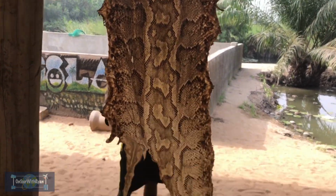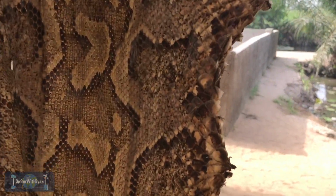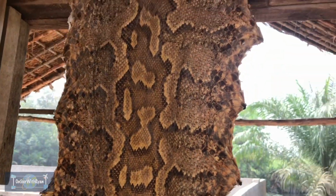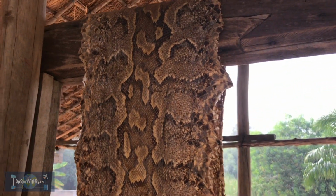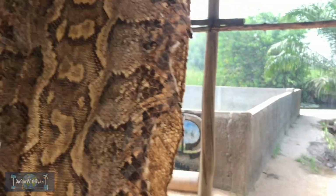So right now we're checking out the skin of a python. The python actually came to kill one of the goats. Then the owner said, nah, you ain't on that smoke. So they shot it dead and they removed the skin. This was like 5 months ago.